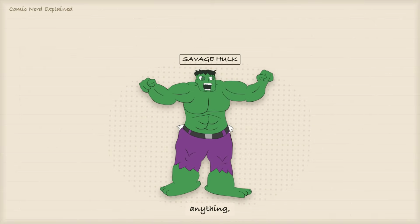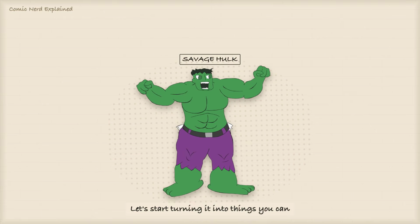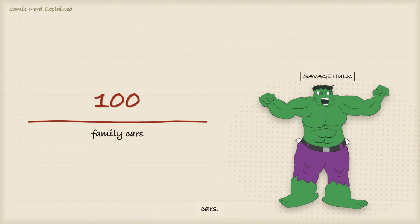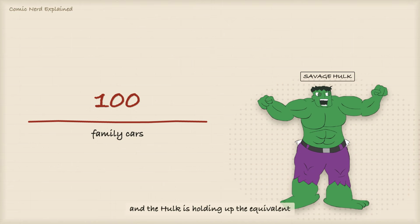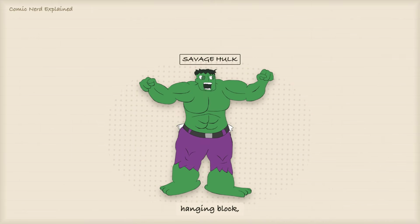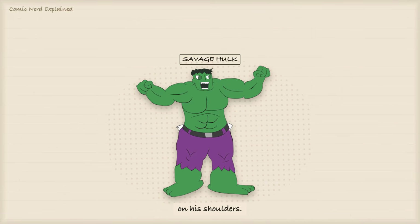That number is so big, it stops meaning anything, so let's fix that. Let's start turning it into things you can actually picture in your head. First, cars. An average family car weighs about 1.5 tons. Divide our 150 tons by that, and the Hulk is holding up the equivalent of roughly 100 cars. Picture 100 sedans crushed into a single hanging block, and the Hulk casually bracing all of it on his shoulders.